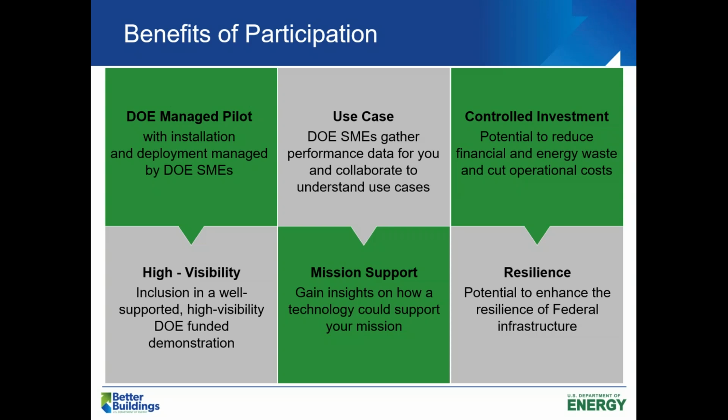So we're really interested in gathering information on how these technologies perform in the real world and working with the subject matter experts to gather performance data and understand how you're using the technology in the field. And then looking to put these into a controlled investment, so reducing financial and energy waste and cutting operational costs. We're hoping some of these new technologies can really help to contribute to your mission and help us achieve as a federal government some of our overall objectives as agencies.